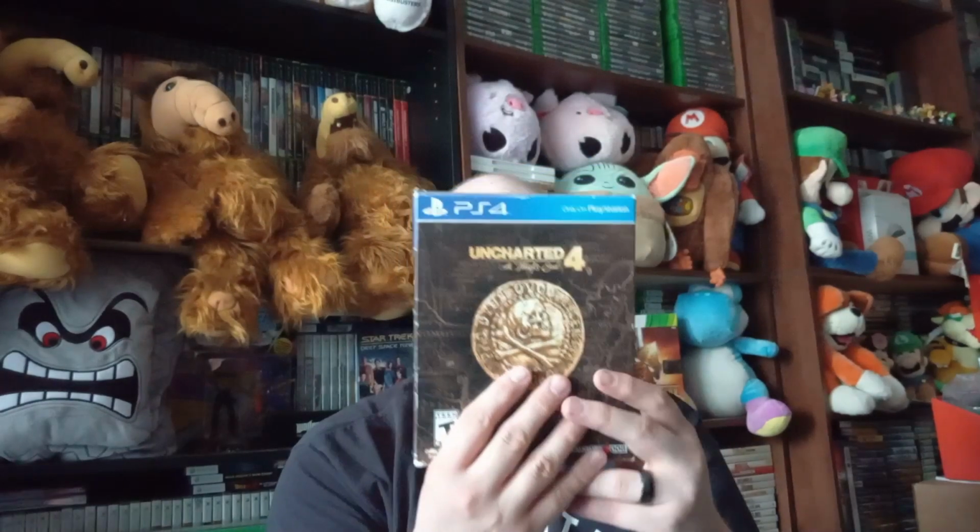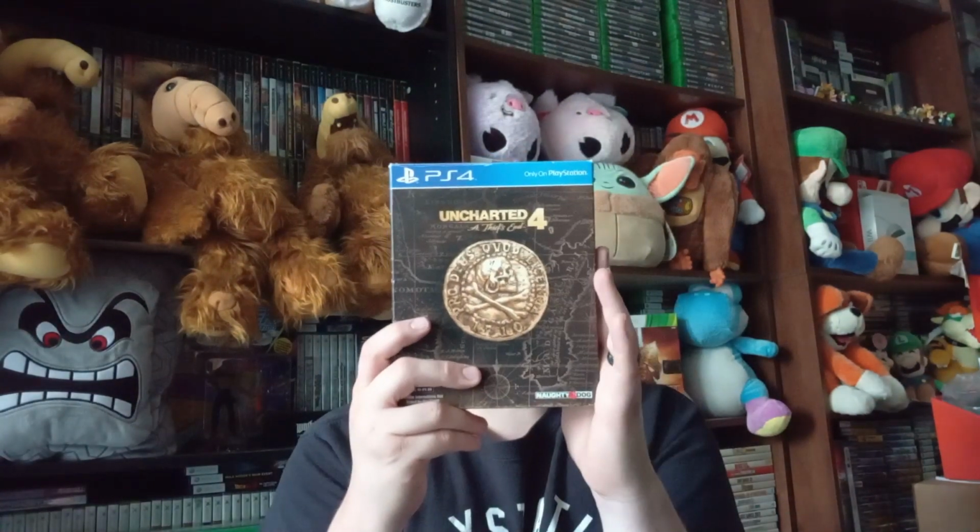Also got the Uncharted 4 Thief's End Collector's Edition that I got from my brother. It comes with the game, a collector's steelbook, a 48-page hardcover mini art book, a Naughty Dog sticker sheet, and some kind of multiplayer bonus. So really cool to have that in the collection. It was a great gift for my brother.